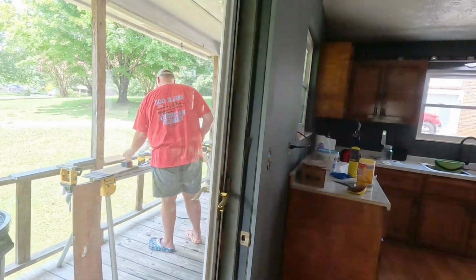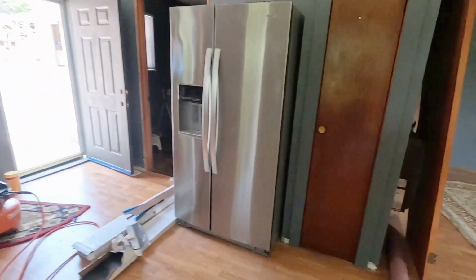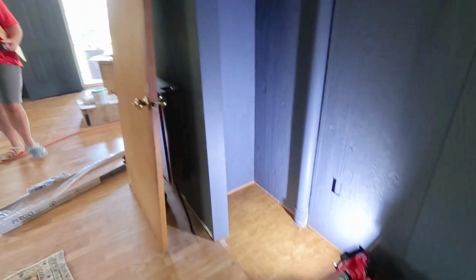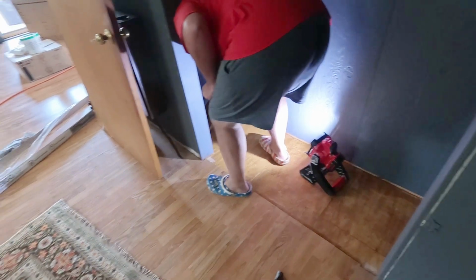Okay, I'm back. I think he's cutting wood for maybe the closet. Y'all, I ripped the carpet out of here because it was stinky, and we're putting some flooring down there. I don't think we're gonna have enough. Well, I don't know that. I have to go back to Knoxville.